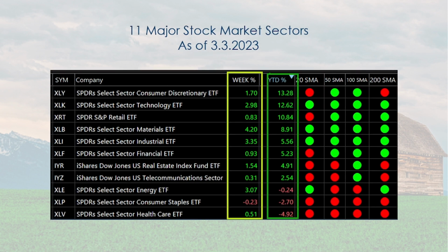Also, as of last Friday, March the 3rd, I take the S&P 500 and break it apart into its 11 sectors. And you can see in the yellow box in the center, all of them except one were positive for this past week. And all of them except 2 are positive year to date.